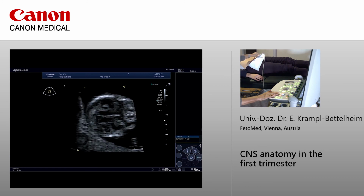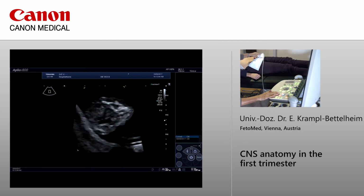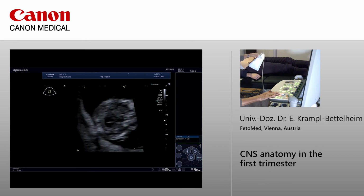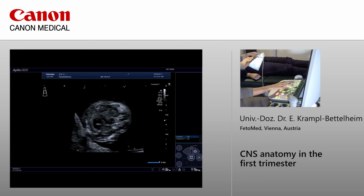this view of the, no, the angle is not exactly the one I'm looking for. The beginning, the development of the cerebellum here at the back, with the fourth ventricle in front here. That would be the developing cerebellum at the back.